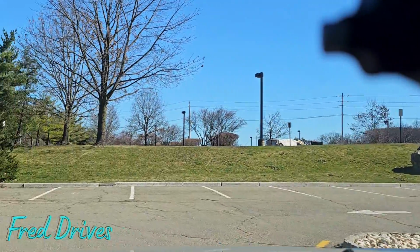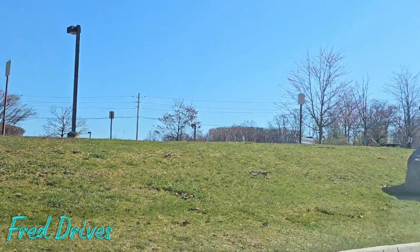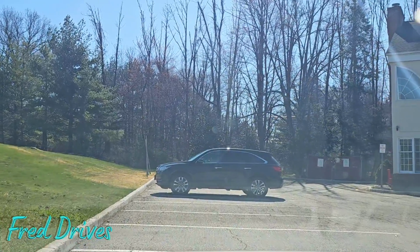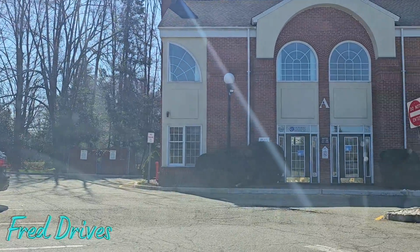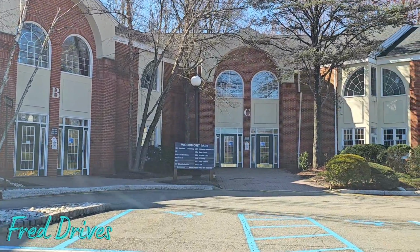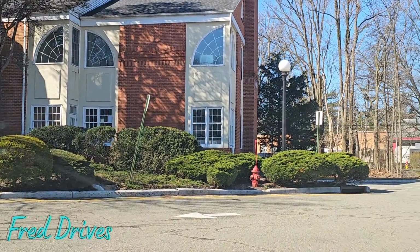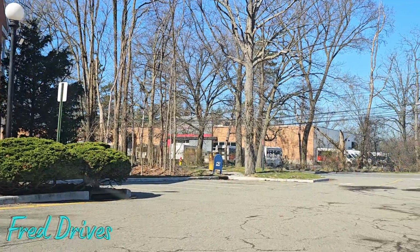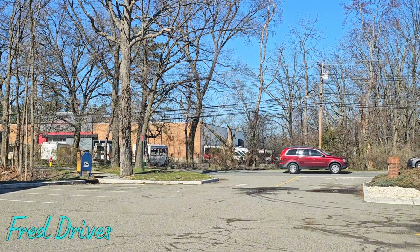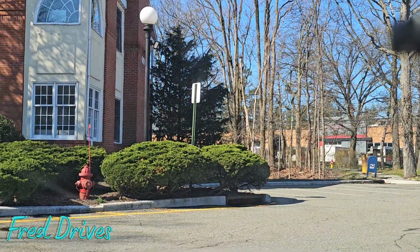Arrived. Hey, my navigator said that I've arrived in Parsippany. Let me just show you. You got section A, section B, and section C. That's section A, section B, and section C. I'm going to get my map up. Just enjoy the view of a very random office building as I get my map up.